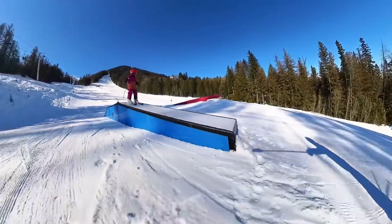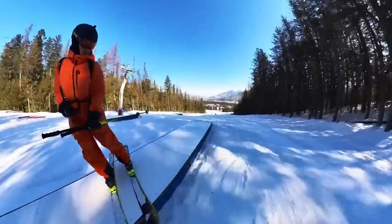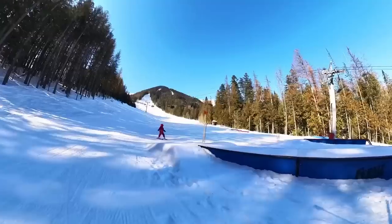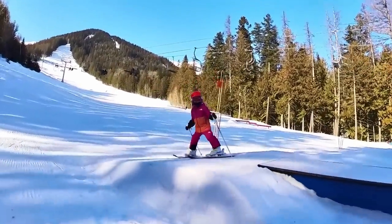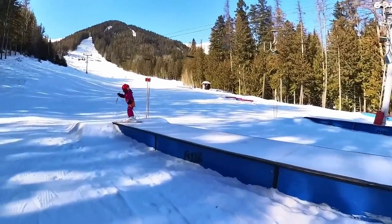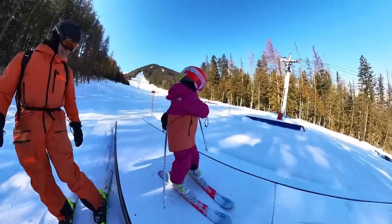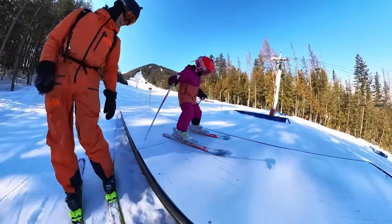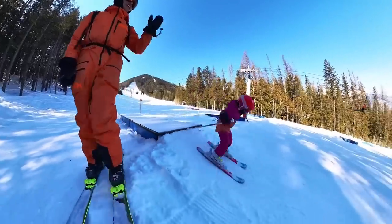Just the right speed. Hey! Use your arms. Oh, silly girl. Here, come here. Now use your arm. Oh, that was a good try. Yeah, twist. That's how you do it. Good job, though.